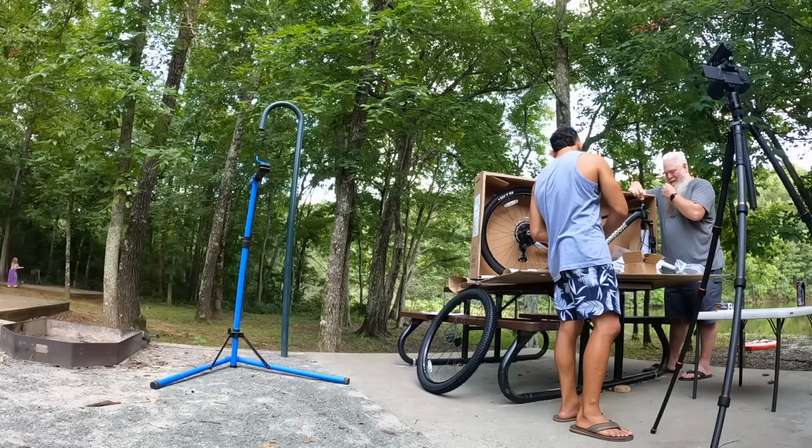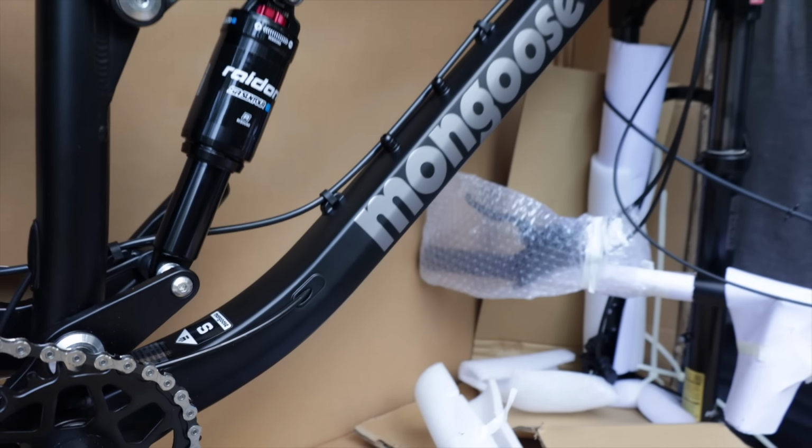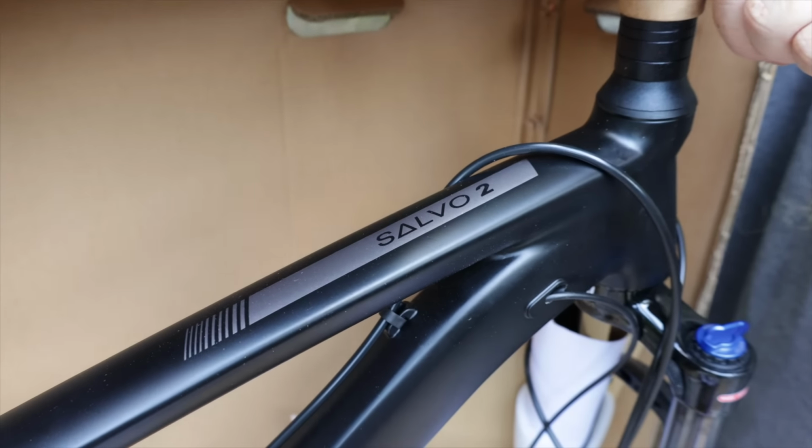I'm loving the frame design. This thing is sweet, man. I like the boxiness. The top tube definitely reminds me of a Ledge, for sure. But the bottom, the way it squares out towards the bottom, I like it. It's a mixture of boxy and rounded. Yeah, it's good looking.